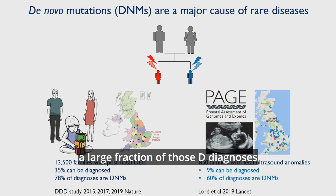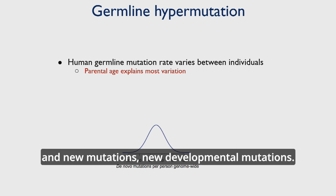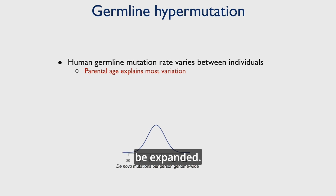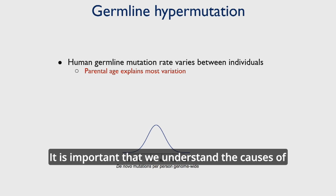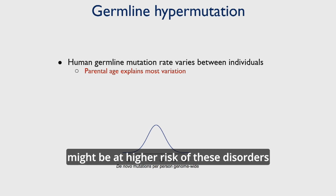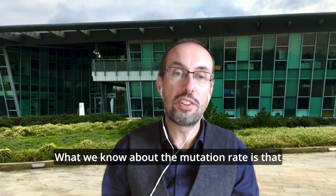So it's important that we understand what the causes of these mutations are, and whether there are people out there who might be at higher risk of these disorders because of a higher rate of mutation. What we know about the factors that influence germline mutation rate is that the predominant factor is how old the parents are at conception, and especially the father. So the older the father, the more mutations the child has. But everyone pretty much has 40 to 100 new mutations their parents didn't have.